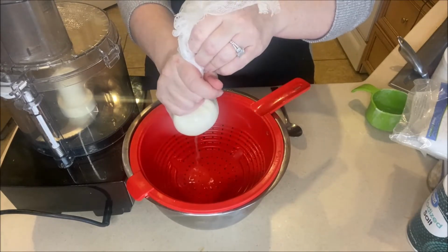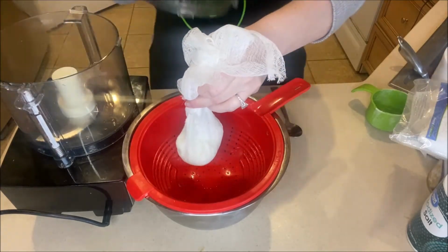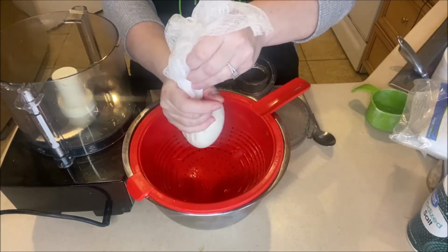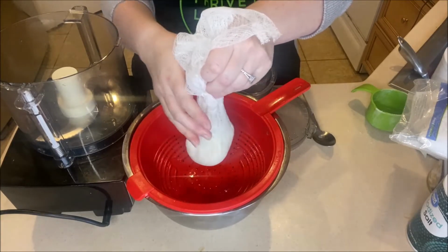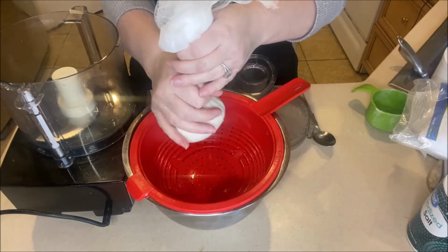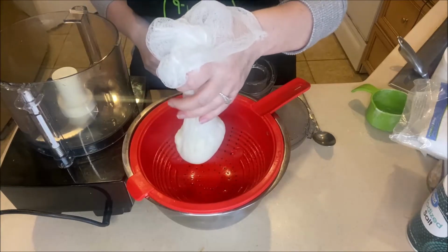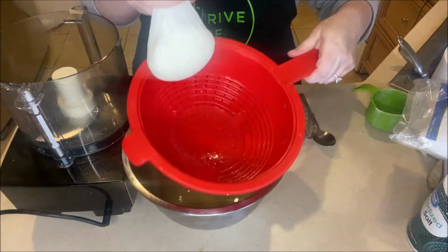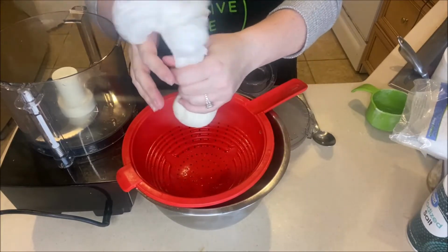I mean, you could let it cool down if you want, but I didn't wait that long because, like I said, patience is not a strong point for me. So it was pretty hot. But yeah, you just want to strain as much of that liquid, the whey, out as you can. And then we're going to put it in our food processor and just blend it up until it's smooth. It's already got the salt.